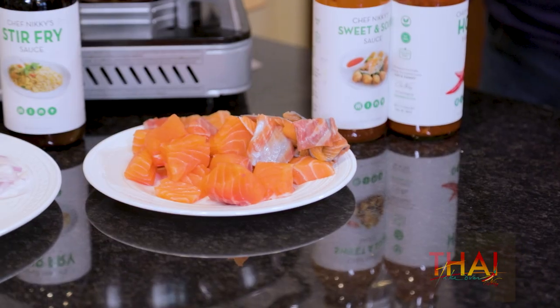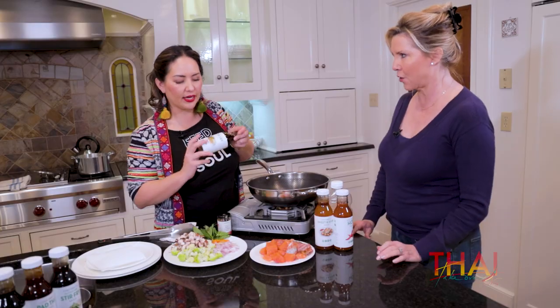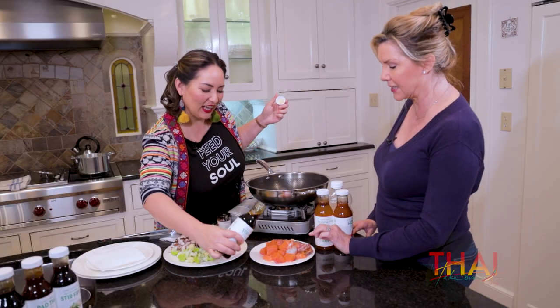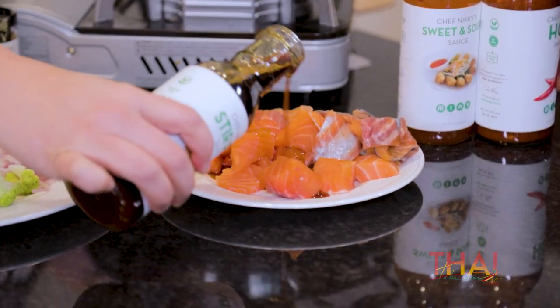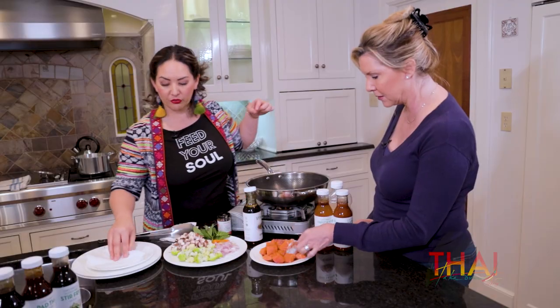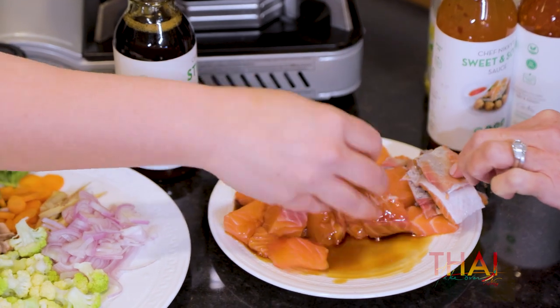Okay, let's marinate this salmon just a little bit. Give it a little extra flavor. I'll stir fry that. Stir fry sauce. Chef Nikki's stir fry sauce. So are you going to do the skin also? No, I think I'm just going to do these, because I do not want to add liquid to something I'm about to fry. Right. Just give it a little love.